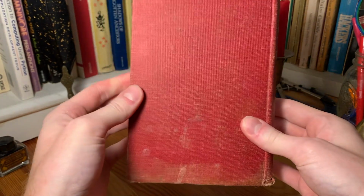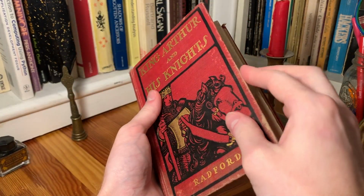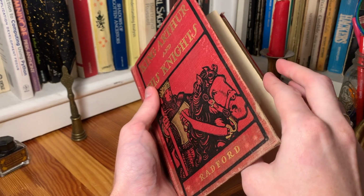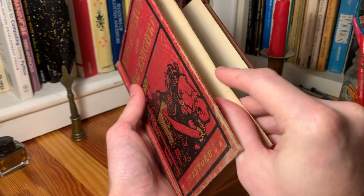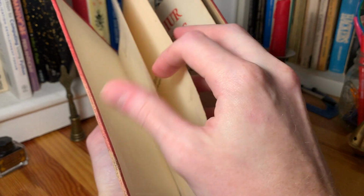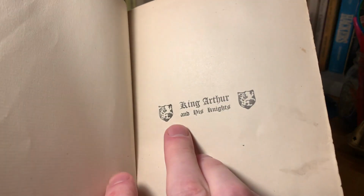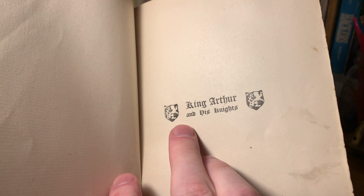The back, there isn't really much of note. It's just a red cloth cover. If we open it up here, there's a pencil note from the previous owner, I think, so I'm just trying to avoid that since it might have their name. It says King Arthur and his knights with the two little decorative shields there, or crests.